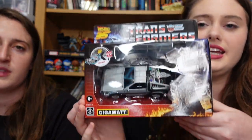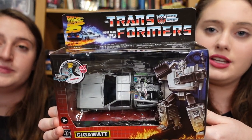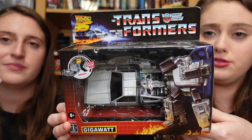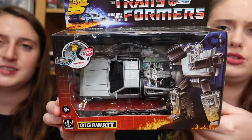For those in search. Okay, so we had to see how to get this because it is very cool. His name is Gigawatt, but he is also the DeLorean from Back to the Future. Right there. It was a crossover and it's really, really cool. And it will be staying in the box. I don't want to see it open. Always in the box. Except for exceptions, if you have multiple of one. Yeah, that's usually how we do it.